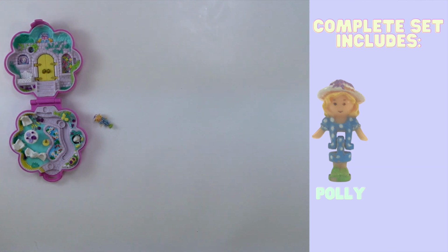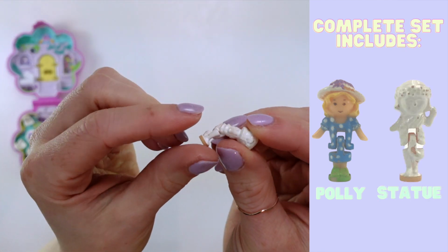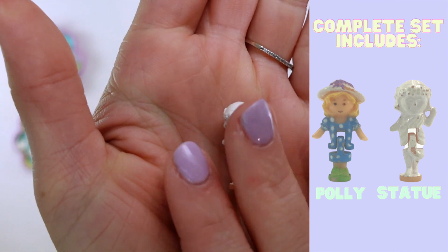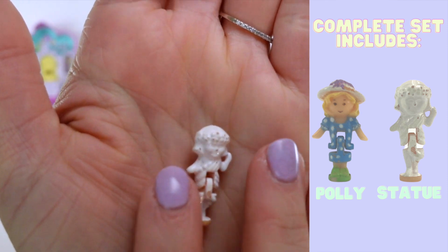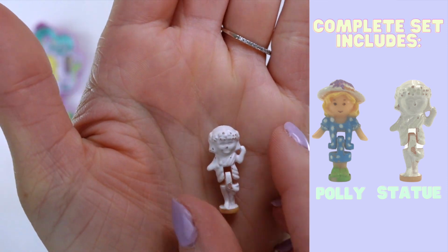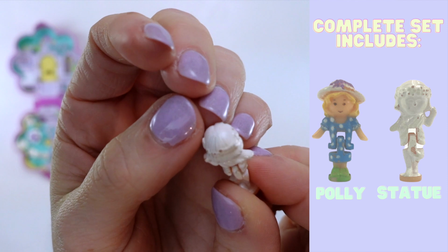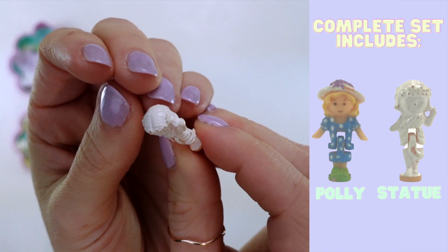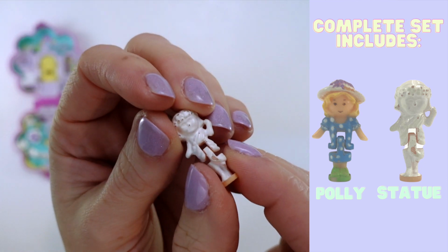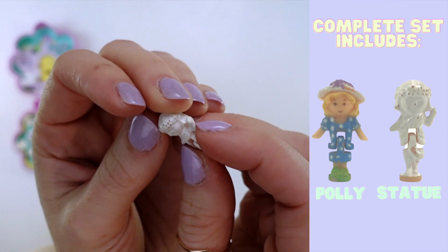The other figure that comes with this set is really interesting. It is a statue. Now it does have a joint, so it does move, but it's not quite Polly and it's not quite Pixie or Lulu. It's a statue that happens to have a bob haircut. It's got a floral crown, if you can see that detail. Appears to be wearing almost like a toga. And the thing I find really interesting about this figure is there is texture on the face. So there's indents for the eyes, the mouth, and the nose.